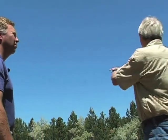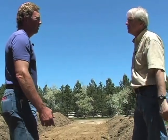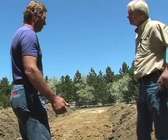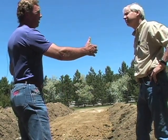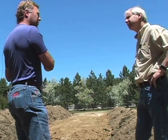So I guess it depends on what happens out here. If one side were to get saturated more than the other, you might change the valve so that it had a chance to dry out. If this was a totally new system, we probably wouldn't have put the diverter valve in here, because it would have gotten 50% each, and that worked fine. The way it's designed, the engineer wanted 50% to this one, 50% to this one.